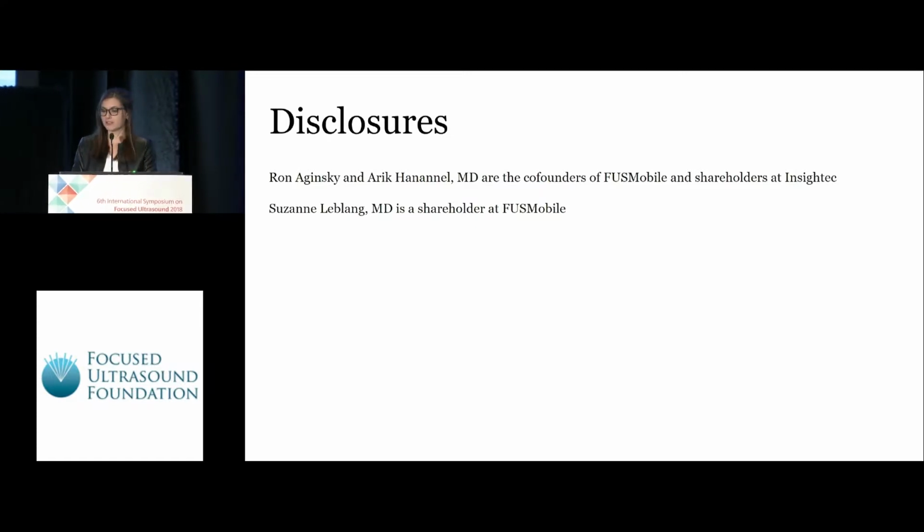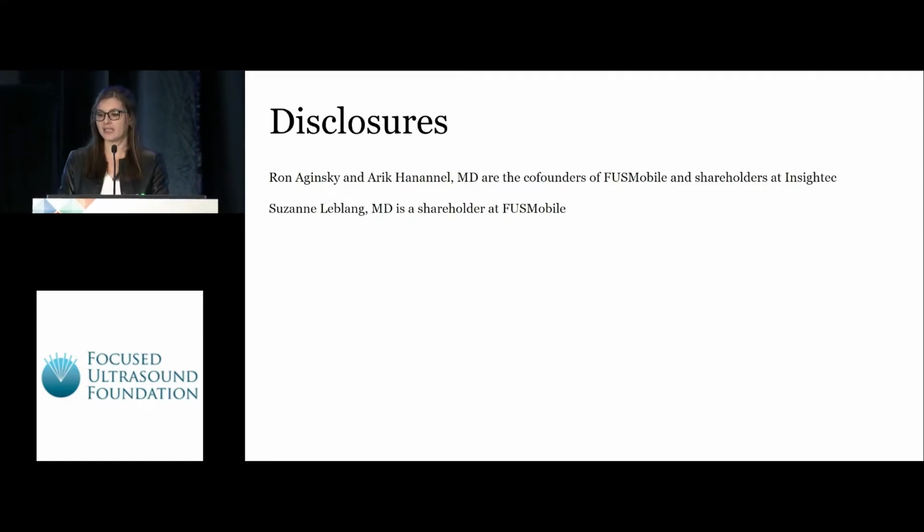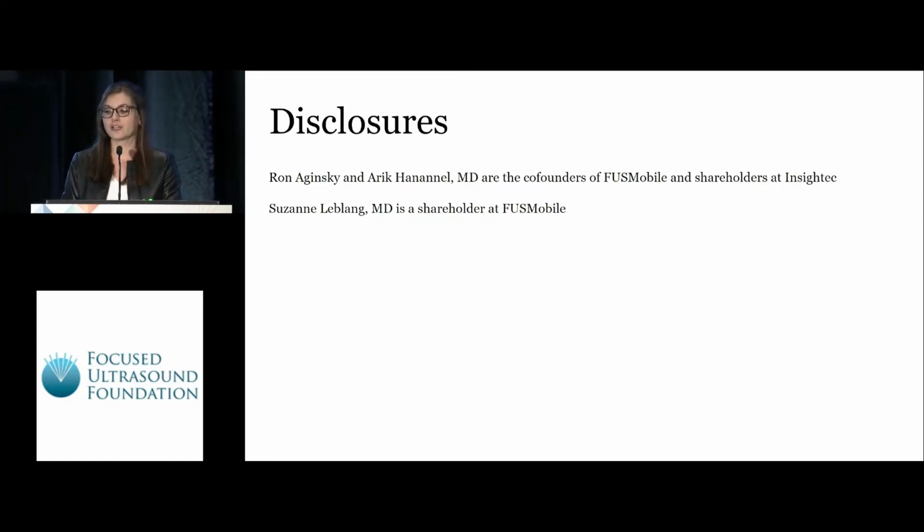Quickly before I begin, just two disclosures to make: Ron Aginski and Dr. Arik Hananel are the co-founders of FUS Mobile and shareholders at Insightech, and Dr. Suzanne LeBlanc is a shareholder at FUS Mobile.